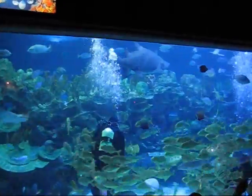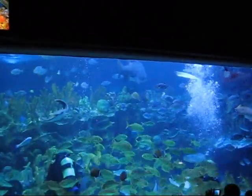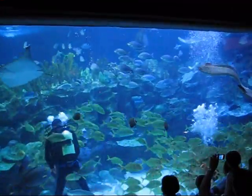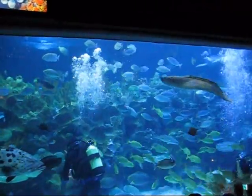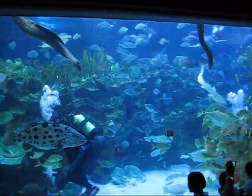This is actually a female sentai shark. Oh, come back, come back. And this sentai shark will be able to grow to, the longest we have is about 10 feet long.